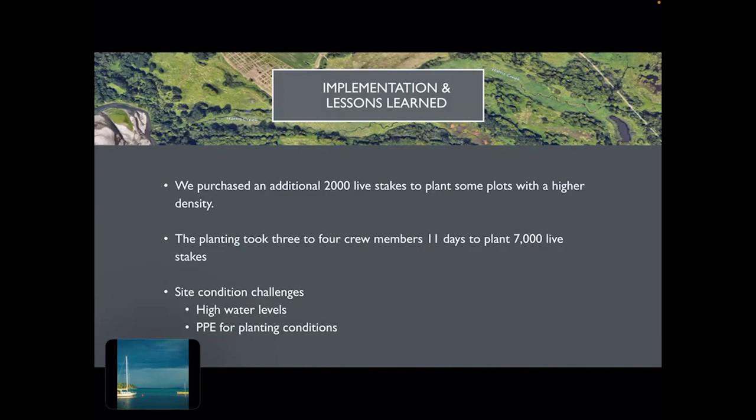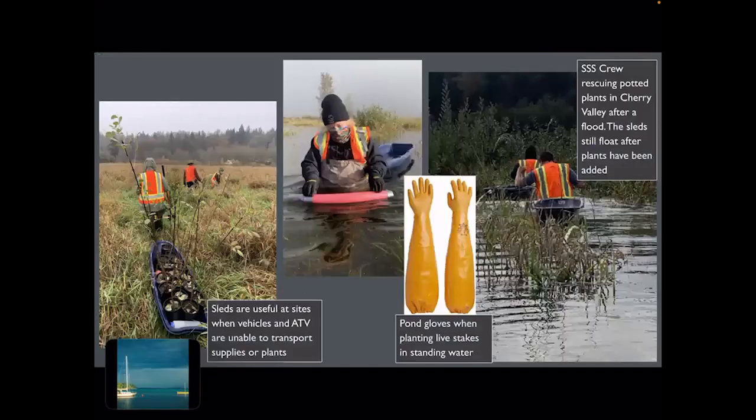So I do actually have a few suggestions. It seems like a lot of people that might be listening today have implemented plantings such as these, but there are a few things that we learned along the way that have been helpful, which is this slide. So pond gloves come in real handy because we were having a lot of crew just completely removing their gloves, which can be a bit of a safety hazard when you're planting in standing water.